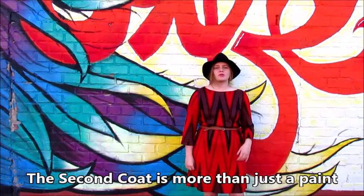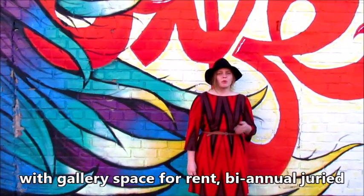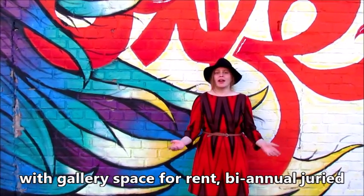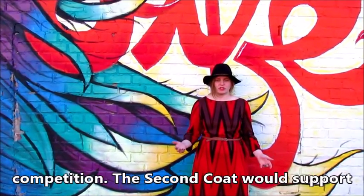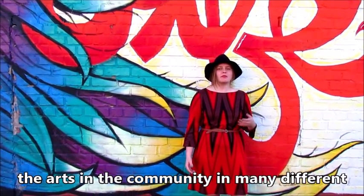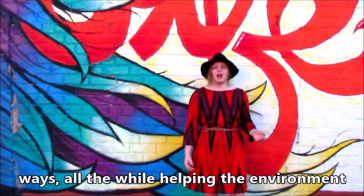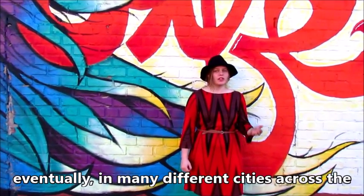The Second Coat is more than just a paint store. It is essentially a plaza for the arts, with gallery space for rent, biannual juried art shows, and events such as a live painting competition. The Second Coat would support the arts and the community in many different ways, all the while helping the environment by keeping paint from being disposed of.